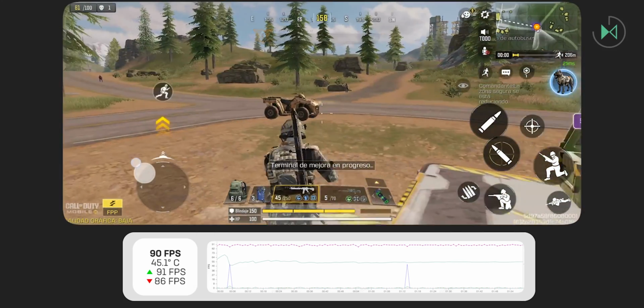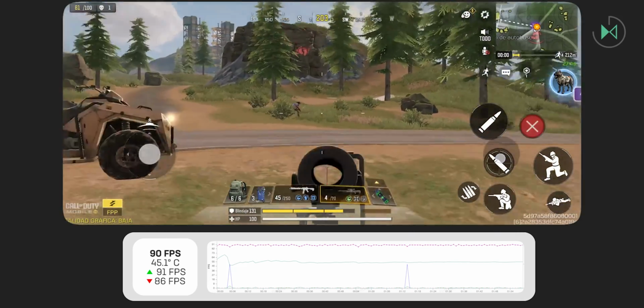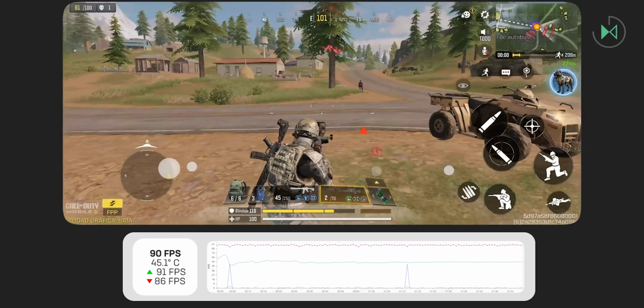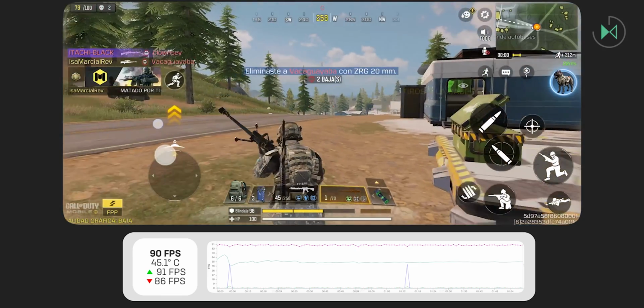And in screen recording, I think it doesn't look as smooth. When recording, it can become a little bit less stable, so it's up to you to decide what you prefer. But if you don't record the screen, I think you can get a very smooth feeling in this game.